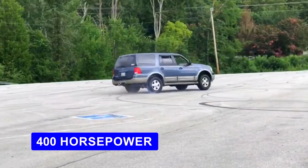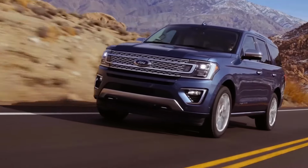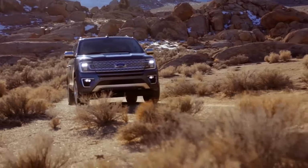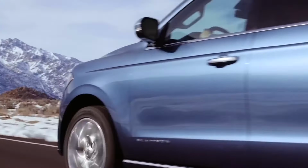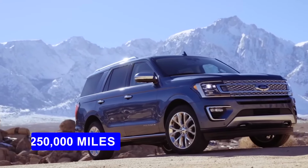With 400 horsepower and 480 pound-feet of torque, this twin-turbocharged engine provides V8-level performance with better efficiency. According to J.D. Power, the Expedition consistently scores 7.5 out of 10 in reliability, while Consumer Reports ranks it among the best SUVs for longevity, with many owners surpassing 250,000 miles.